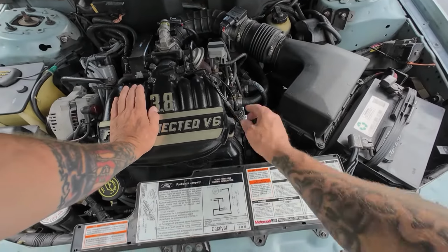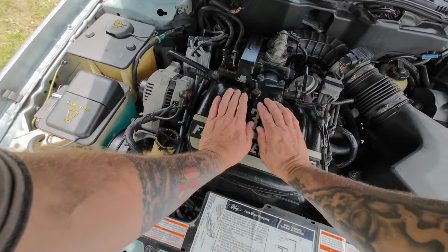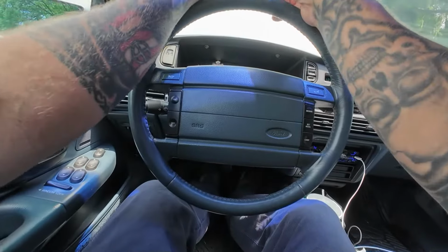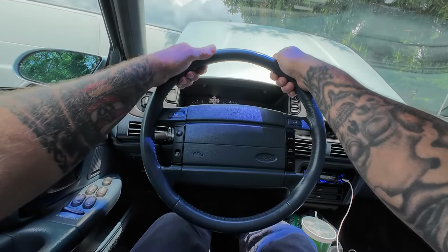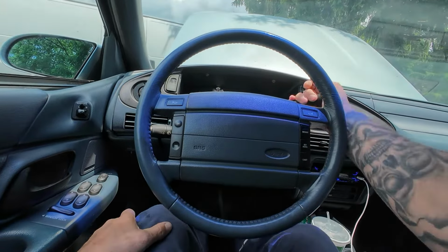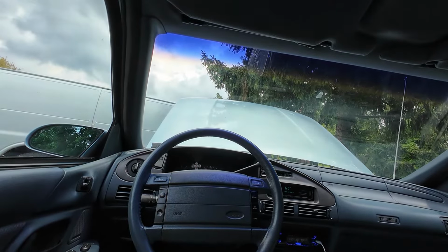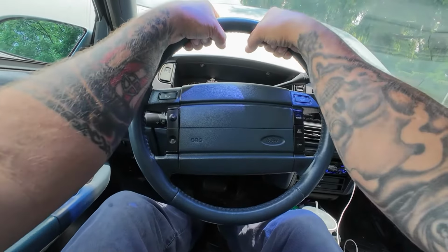Okay. Distributor. Oh, doesn't seem like it's stalling. Oh my god, it's got cold air. Feels good. Seems to rev okay. I don't see anything weird going on here. It's 93. I don't know if it stores any codes. Guess there's one way to find out.